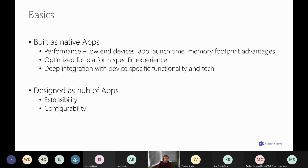Then the single most important thing was essentially extensibility. For extensibility, what I basically came up with is this: there are certain secondary experiences, and React Native is great for them. An example would be the org chart module. People do not open it as often. Another example is what we have just done for Viva, where that entire Viva feed is built in React Native. It's a separate application altogether.